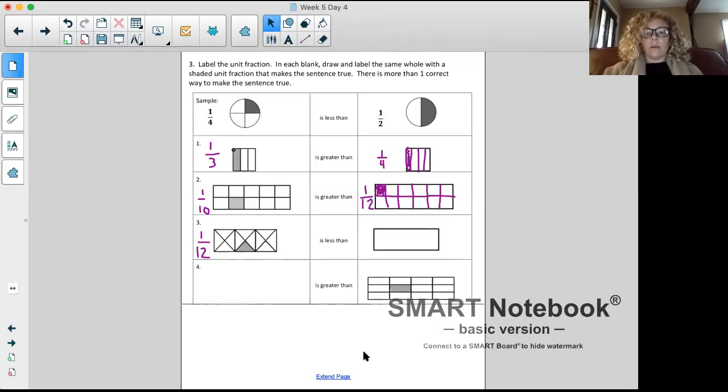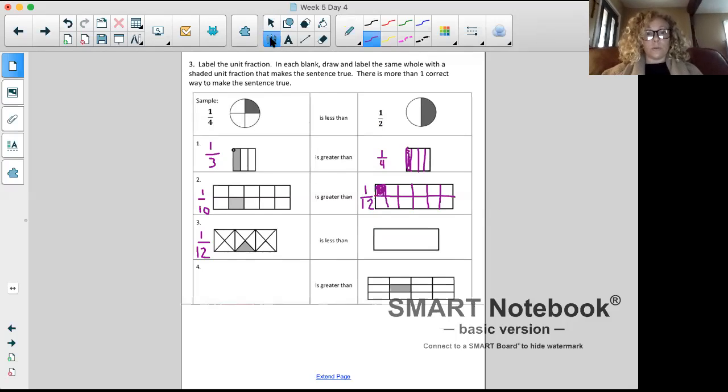So we know from this example above of the tenths and twelfths that the more pieces it's decomposed or partitioned into, the smaller those pieces are. If we only partition this into, say, fourths, those pieces are going to be much bigger. So I'm going to choose fourths. You can do fourths too, or you can do something different.